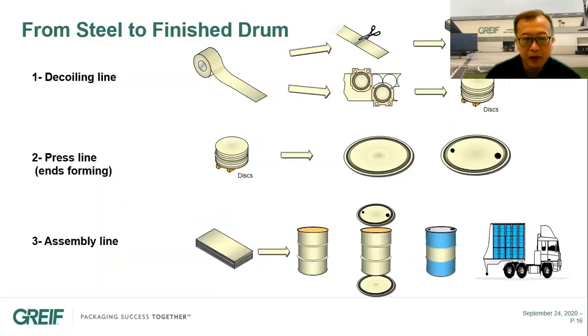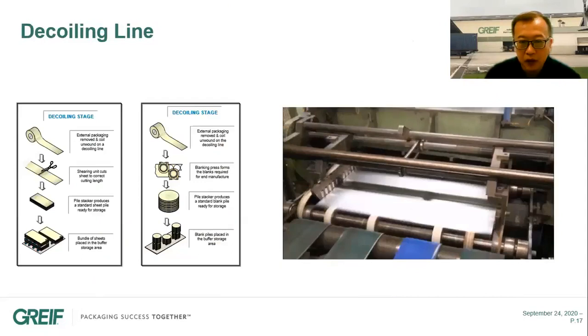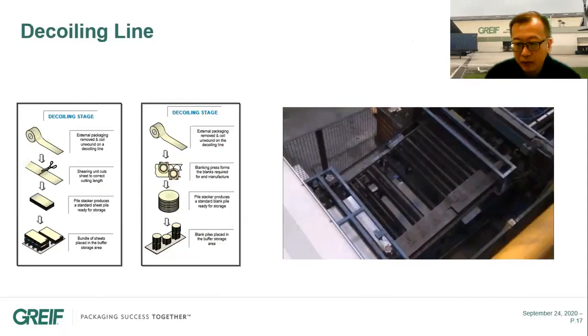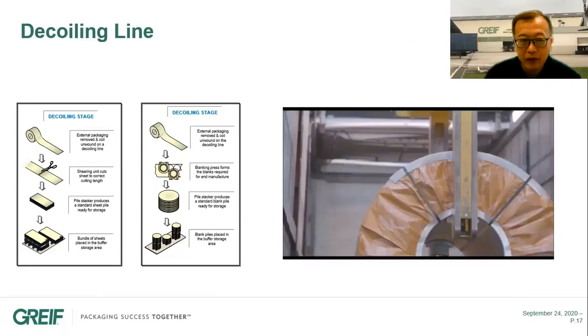For the decoiling line, all the cold rolled steels come in coil form, which can weigh as much as 30 metric tons per coil. We then process them into body sheets and stack them in an orderly manner. And also, we produce the disc. Likewise, we stack them there. These are precision cutting that makes the raw material for making a good drum. Next.